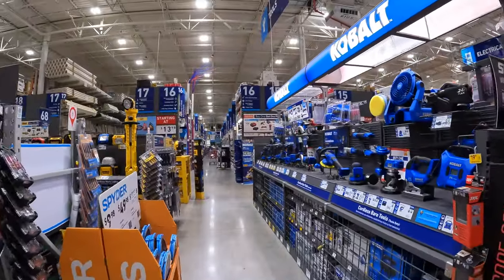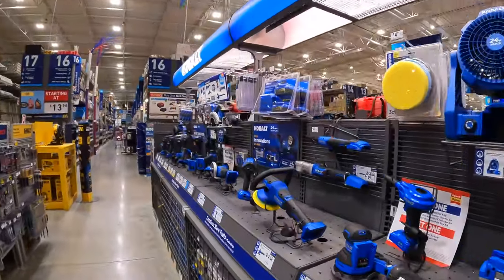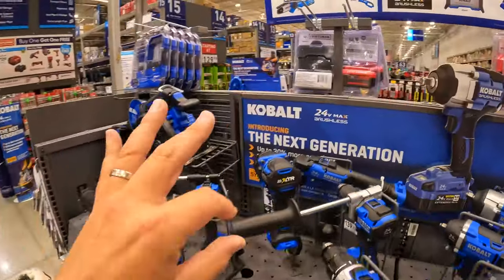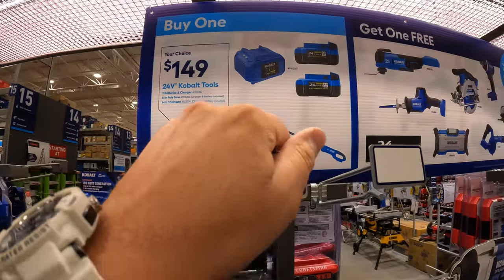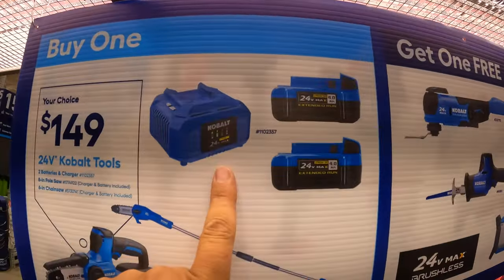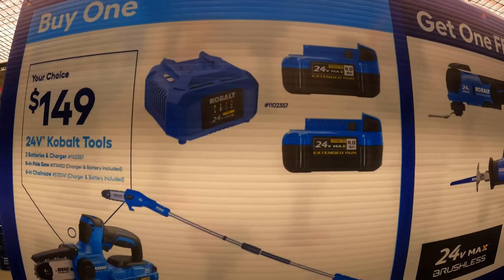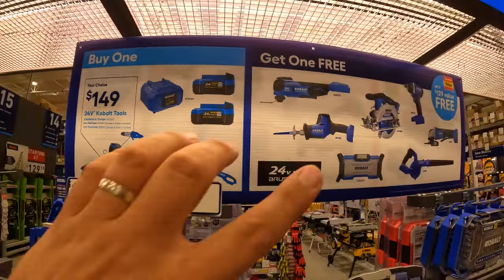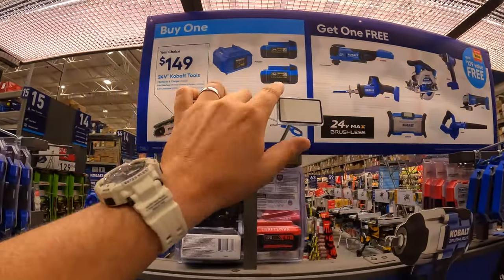All right, so over here we have Cobalt. They have 3 kits going on. So for $149, you can get 2 4-amp-hour batteries and a charger, which is actually a fantastic deal. That is. And you get a free tool with that.